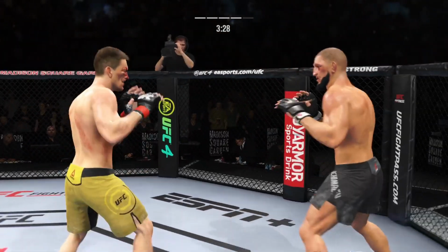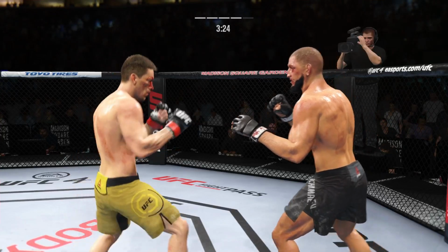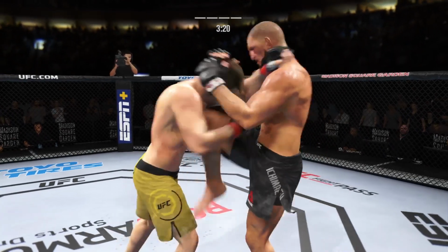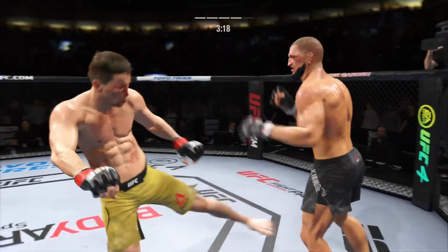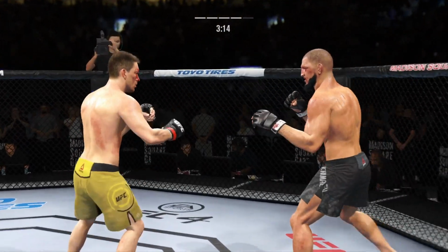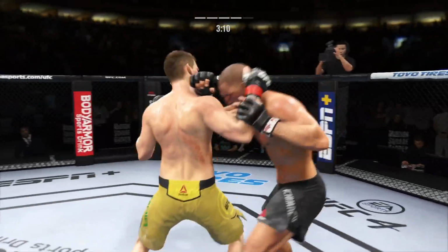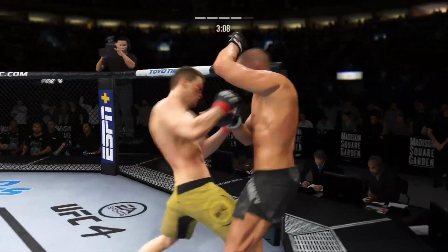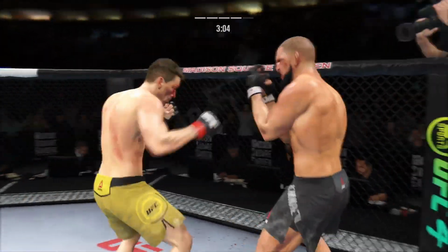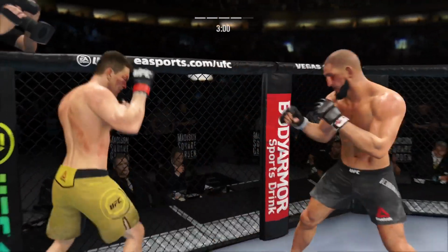Lands a stiff punch there, nice connection. Oh, nice land. Oh, continuing to work the body to great effect. Well-placed kick there by Mike. Well, he's doing a nice job here blocking these shots. The chin is tucked, the hands are high. Pretty good job defensively thus far. Great job defensively. He's seeing everything coming. And a nice job at least staying upright on that.